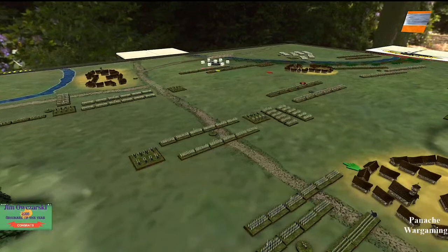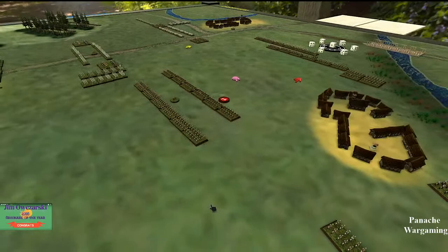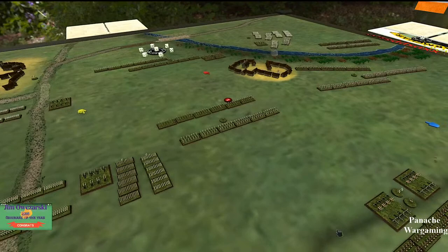It's honestly the only complicated part of Black Powder, this back and forth with the modifiers that get you to the final results. And once you've done it a couple of times, it goes in your head so fast. It's a lot like the modifiers in Shaco. All right. That is the Prussian turn.